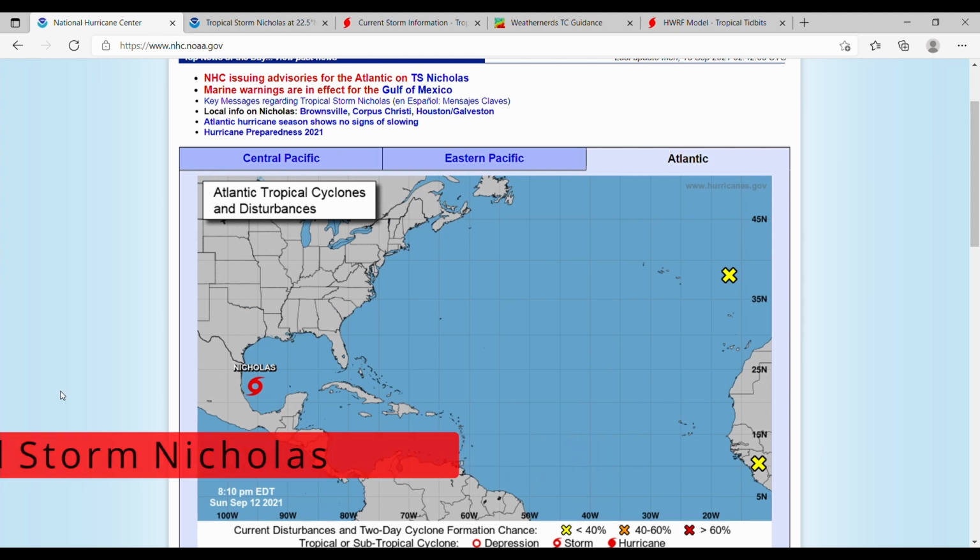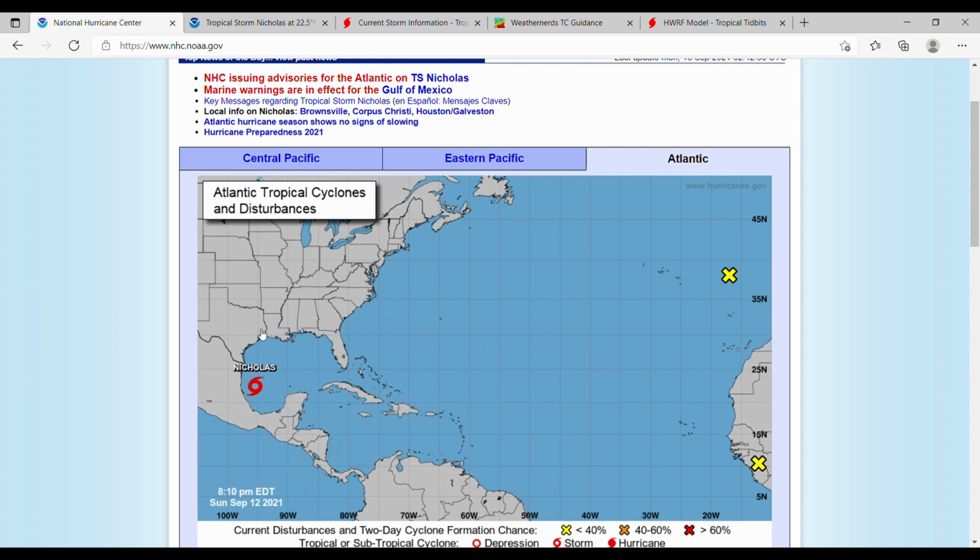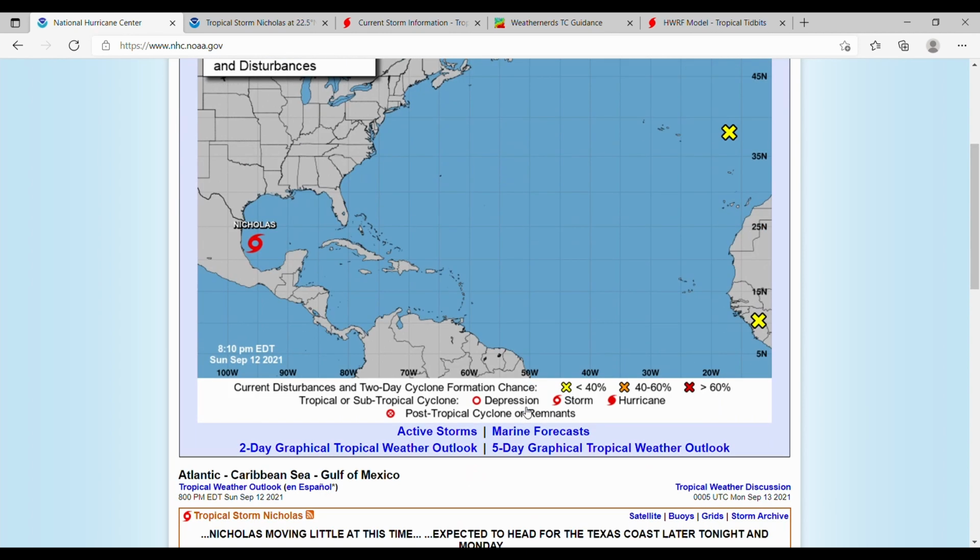Today we are talking about Tropical Storm Nicholas, which has formed in the Gulf of Mexico and currently has maximum sustained winds of 40 miles per hour, minimum central pressure of 1,008 millibars, and is moving north at 2 miles per hour. This storm is expected to move north through the Gulf of Mexico, posing a rain threat mostly in Texas and Louisiana. So let's get into some of the details.